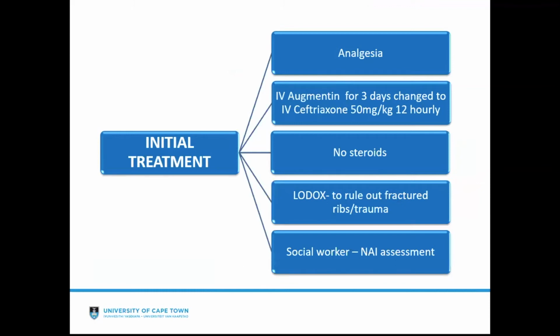So as initial treatment, we proceeded to start her on analgesia. IV Augmentin was started for the first 3 days and then changed later on to IV ceftriaxone 50 milligrams per kg 12 hourly. No steroids were started at this point. A Lodox was done just to rule out any fractured ribs or trauma, and a social worker referral was done to rule out non-accidental injury.